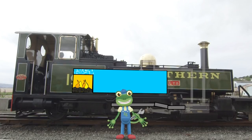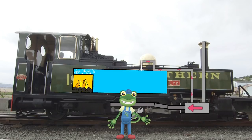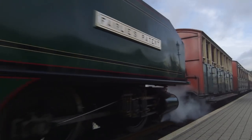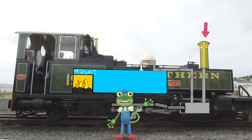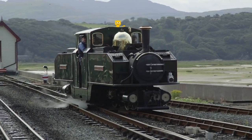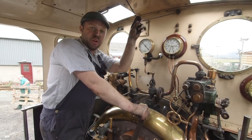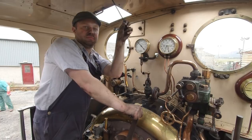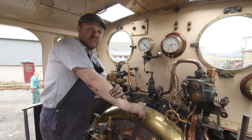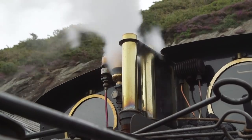The steam is then forced down through a pipe and pushes something called a piston, which then drives the wheels forwards or backwards. This is the chimney, which is where the smoke from the firebox can escape. And most importantly, this is the whistle. The whistle works when I pull this handle. And that means that steam is going up to the whistle and making the sound.